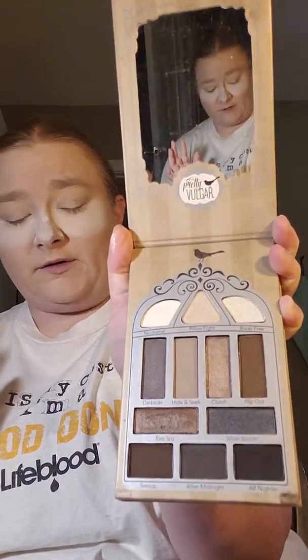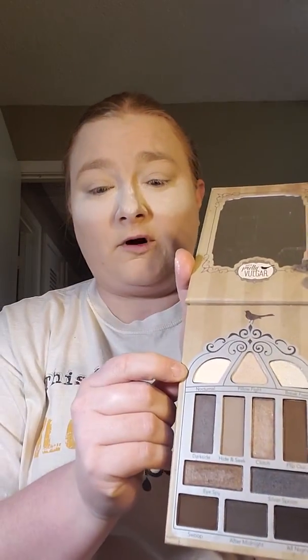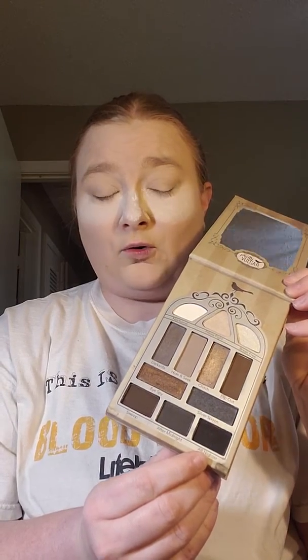Now I'm going to go into eyes with the Pretty Vulgar Nightingale palette. I love this palette. It's very pigmented. I love all the shades. You can get a couple of different looks out of it. I'm going to be going into Nocturnal for all across my eyes. I'm going to be going into After Midnight for my crease, All Nighter for my outer corner.